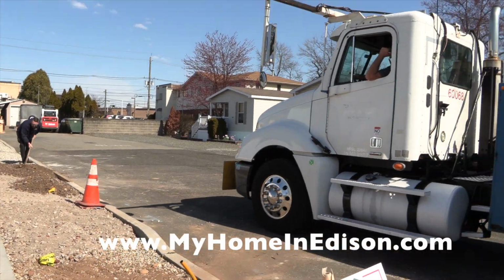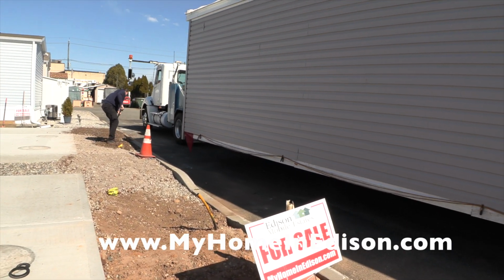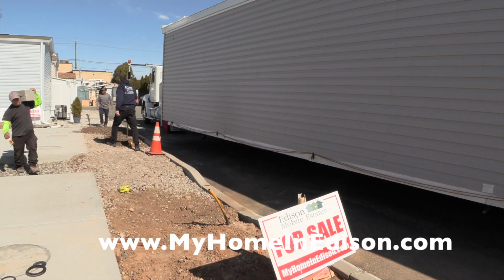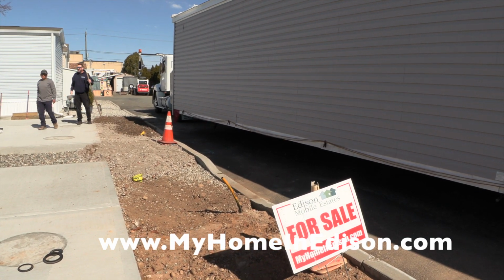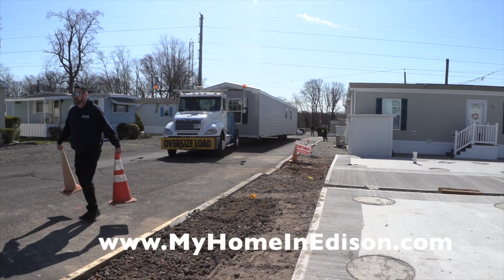When the Dolan family first purchased Edison Mobile Estates in 1974, all the roads were dirt, and they've invested a considerable amount of money into paving the roads and curbing whenever we can to beautify the community. Here you see Raul grabbing some cinder blocks, and there's Conception giving instructions. Now they're going to come in from a different angle.